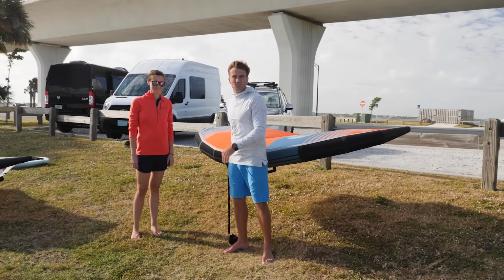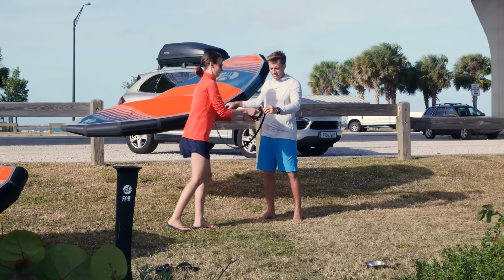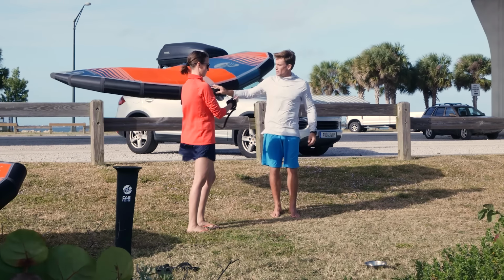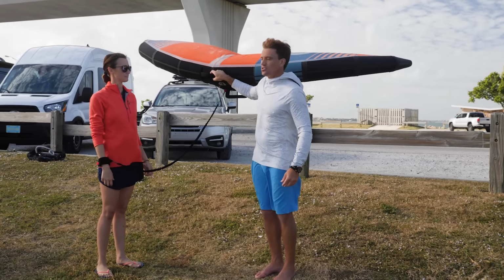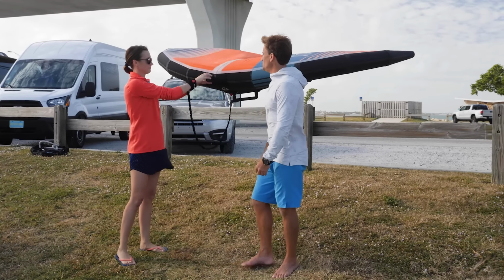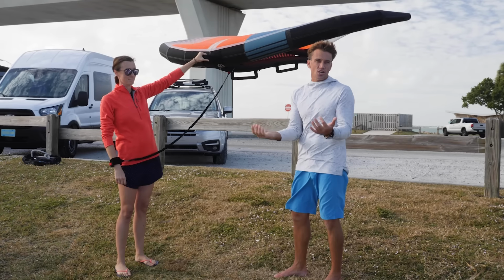So here we are, we're gonna fly the wing. So, always important to put that leash on. And as you can see, I'm just holding the front of the wing. It'll just feather in the wind. That's always the place to hold it. So I'm gonna go ahead and give it to Kelly. She's just gonna hold it. Just like that, it's that simple to be able to start to wing.